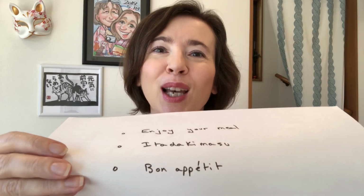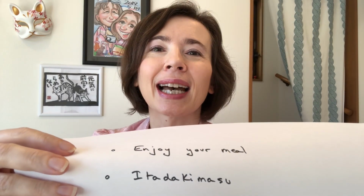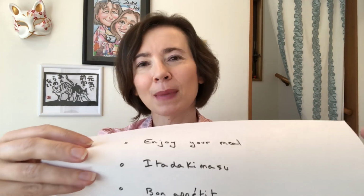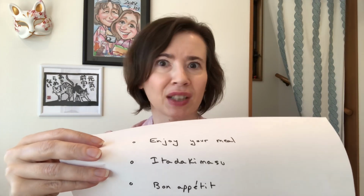So how to say bon appétit in Japanese? In Japanese, to say enjoy your meal, you will say itadakimasu. Itadakimasu is more like I humbly receive the food. So very often you will see people, even at the restaurant, you can definitely use this expression at the restaurant when you receive the food. People will be happy if you say itadakimasu. Bon appétit is more like dig in, you know, eat with a good appetite.